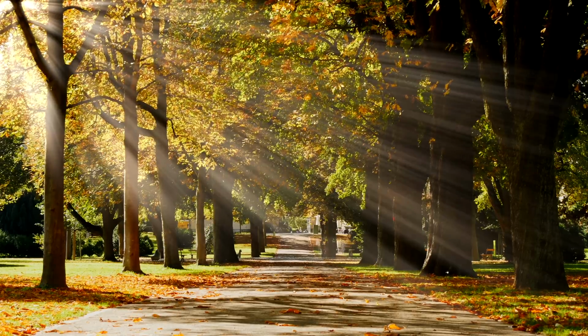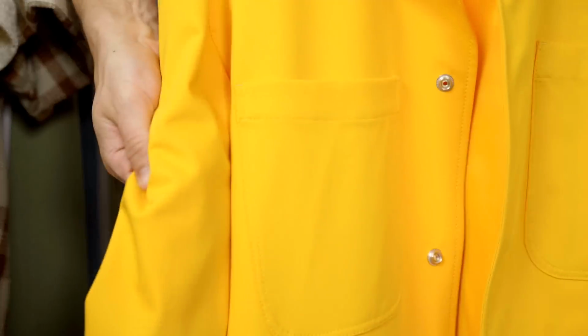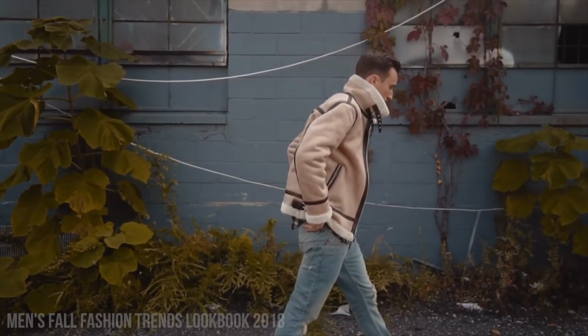Fall is almost here. It's late summer, which is a beautiful time of year, but if you're a fashion enthusiast like myself, you're likely very excited to get into fall where we get to play with different fabrics and a lot of layering, which can make making your outfit so much more fun than in the summer seasons where we have to keep it fairly simple.